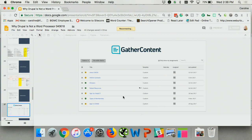That content was not changing. But anything that was new marketing content, like the SWOG stories, any fundraising content, any help information that involves the clinical trials database, all that was new. Gesundheit. So all that was new. And all that is the type of stuff that goes into GatherContent.